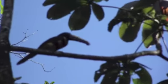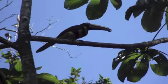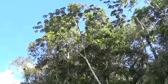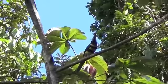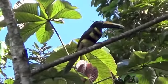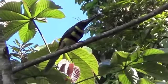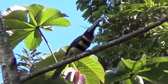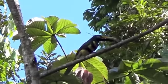Here is a howler monkey, and this is the many-banded aracari. Aracaris are related to toucans, and they will eat plants, but they will also steal the eggs of birds. They are omnivorous because they will eat other birds' eggs, such as the oropendolas, which we saw the nests of earlier. Now these guys are the many-banded. There's a couple of different species of aracaris, as well as the toucans, which are in the same family.